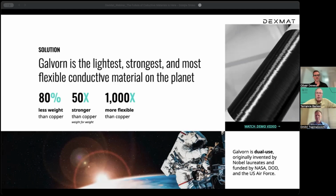What about the thermal conductivity properties of this material? Some of the advanced carbons are quite well known for their thermal conductivity in electrical applications. What about the thermal conduction properties of this Galvorn?